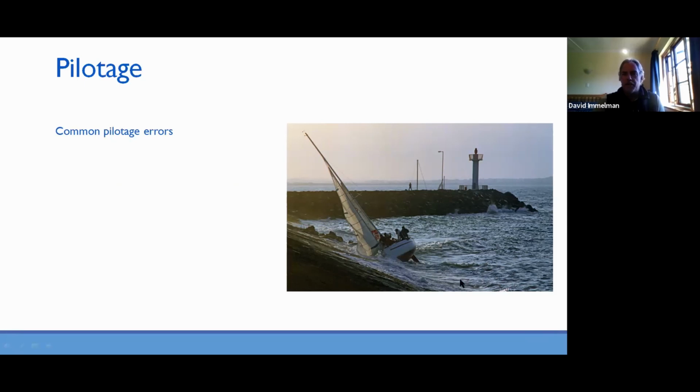Common pilotage errors. Getting your tide wrong, your tidal stream wrong, or your tidal depth wrong. Either one of those two can put you in trouble very quickly. You get washed onto rocks, you get washed onto walls, etc.